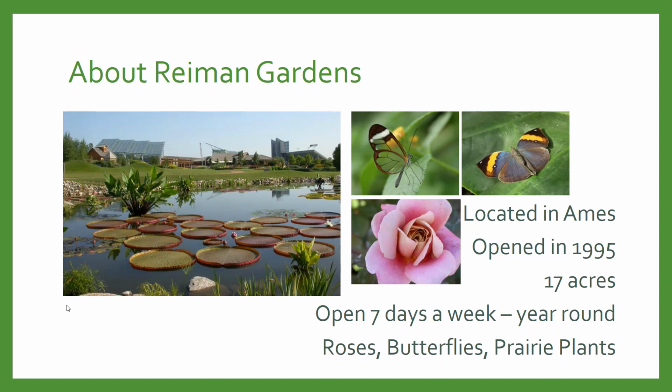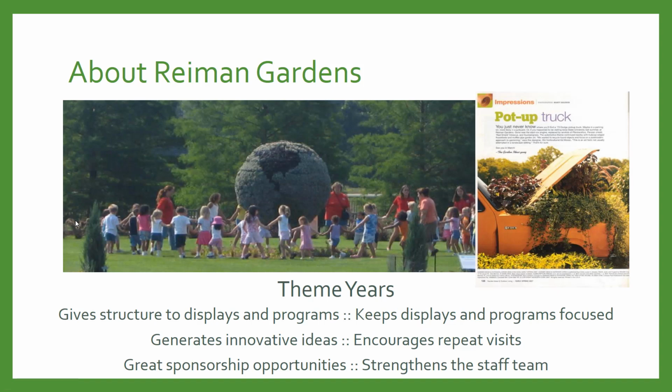We have wonderful collections of a wide variety of plants, but we also specialize in, of course, butterflies, roses, and native prairie plants. One of the things that we do each year that really creates some very creative spaces in the garden are theme years. We pick a theme, and the garden and all the educational programming that we do revolves around that theme, and it allows us to do all of those things that you see there on the screen as a staff.